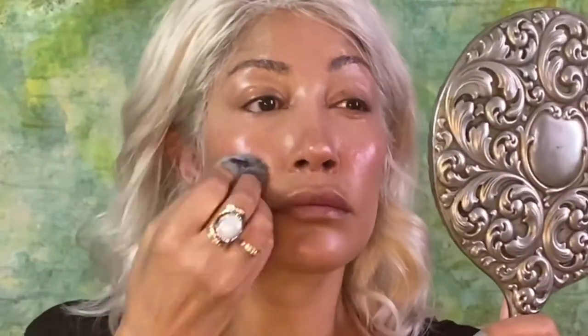So this is our third liquid, and you see, I hardly have used this, so it's not in the way here. And then I'm gonna go in with a little bit of the blush, just right here on the apples of my cheeks. And then I'm gonna go in with a little bit of the highlight. And we are finished. All I'm gonna do is set with some powder.